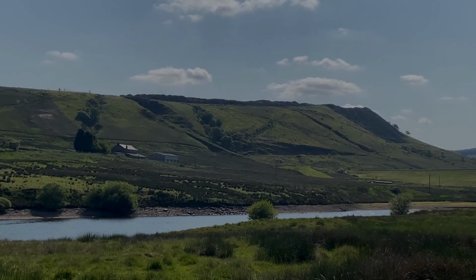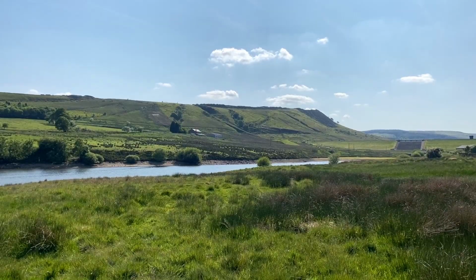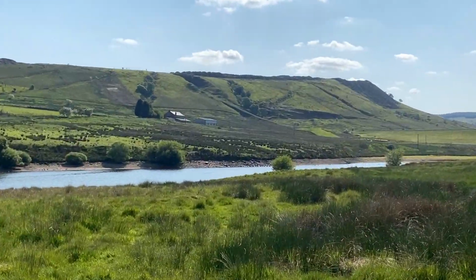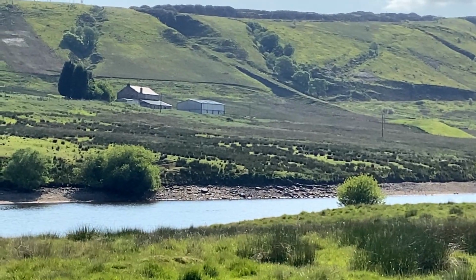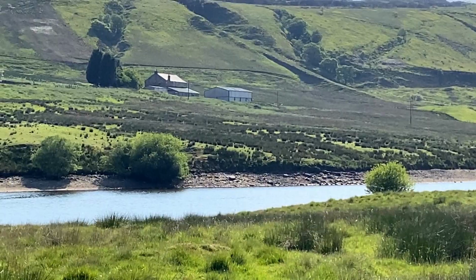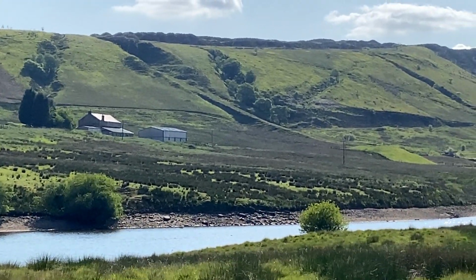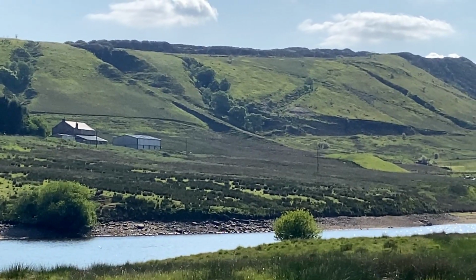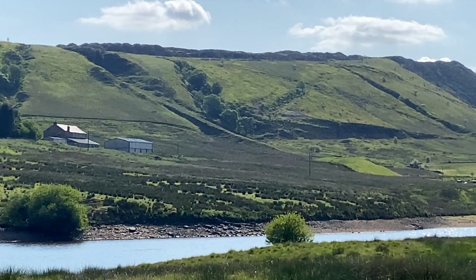We're just about halfway around Holden Wood Res. I've just zoomed in here. If you look toward the right of those buildings, you can just see that slope. I can try and point it out to you. Yeah, just to the right of that building, you can see that black gash. That's the tram tracks that brought all the stone down. We'll get a better view of it as we get around the reservoir.